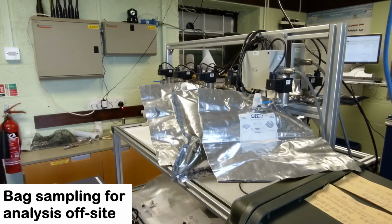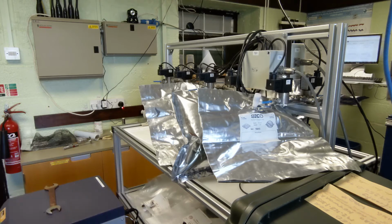Sometimes we need to make measurements of parameters using instrumentation which isn't available at the observatory, so we collect bags and send them off for analysis. Here is an example of the bags that we would collect to send to Royal Holloway University, and they analyse these bags for the carbon-13 content of atmospheric methane.